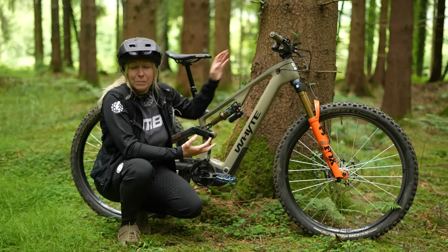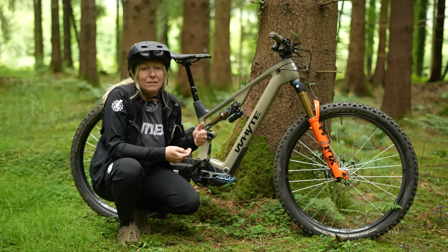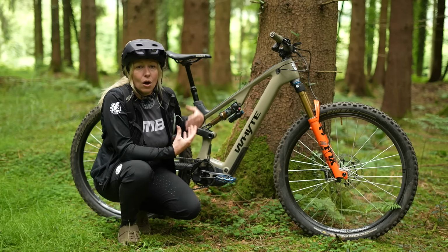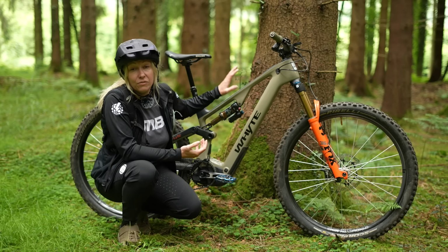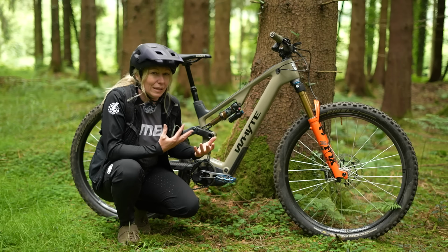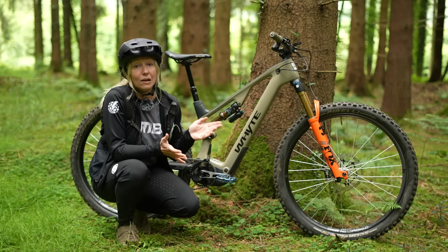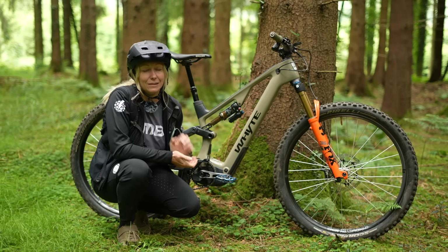Most of the sizing can be found in the front triangle of a frame. And as brands increase in size, they often increase the measurements of things like the top tube and the reach. And that can be between 20 or even 25 mil in difference. Now, that doesn't sound like a lot, but it can feel like a big difference.